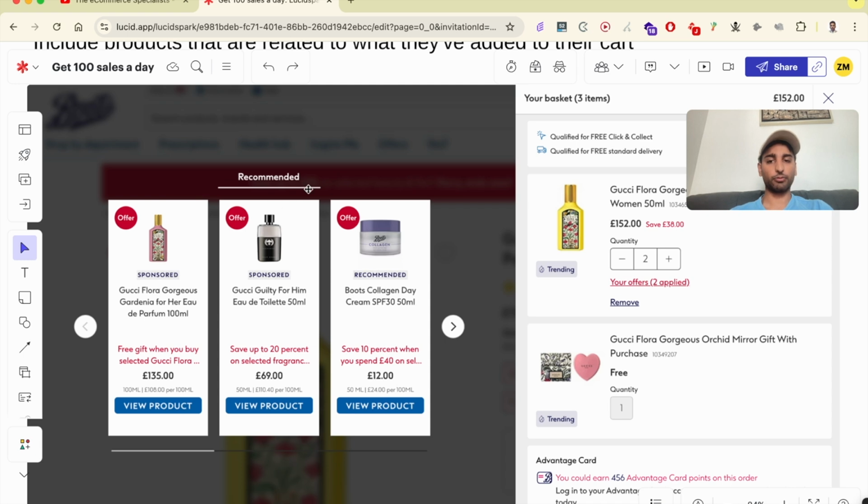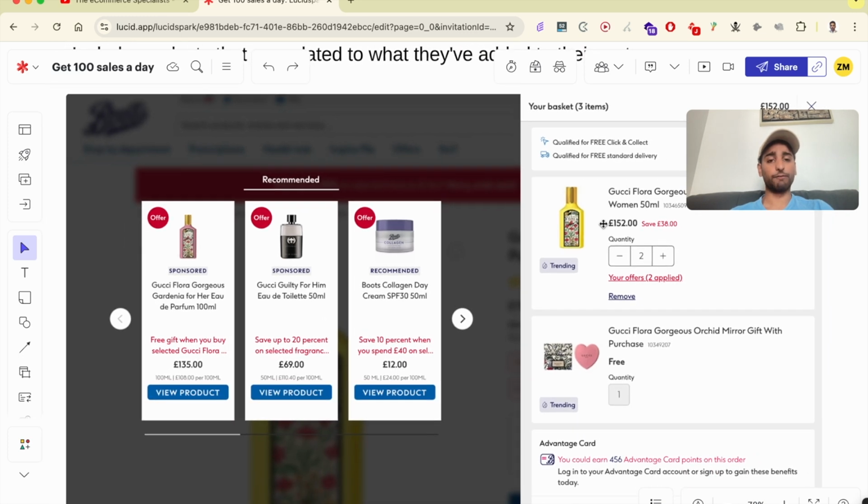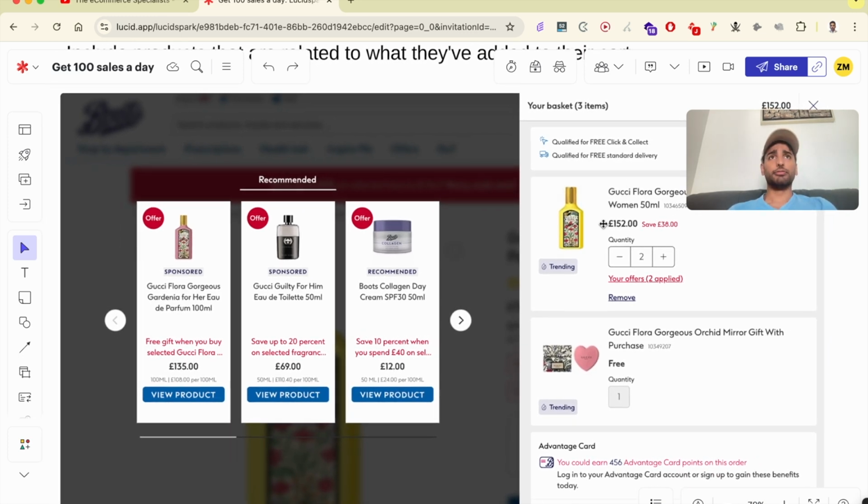It'll recommend products here on the left that are related to the ones you added to your basket. So it may be worth doing that for you. For example, if you've got a product and below that is the frequently bought together, you can just add those frequently bought together items to the recommended ones on the add to cart page.